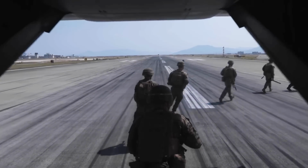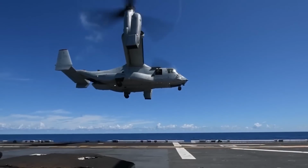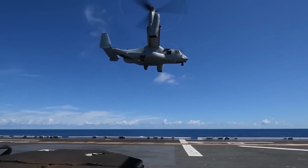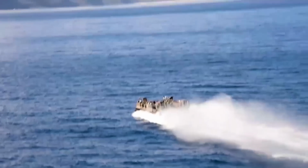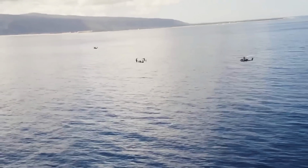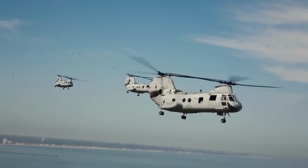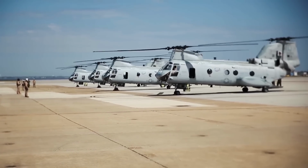The launch customer of the tiltrotor was the US Marine Corps, which received its first Osprey with the V-22 index in 2005. High-speed and long-range tiltrotors were an important tool for them, as they made it possible to carry out combat operations from assault ships from a safe distance. New machines actively replaced the CH-46, and this process was completed by 2014.